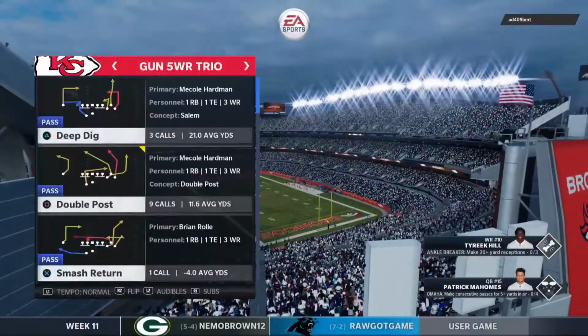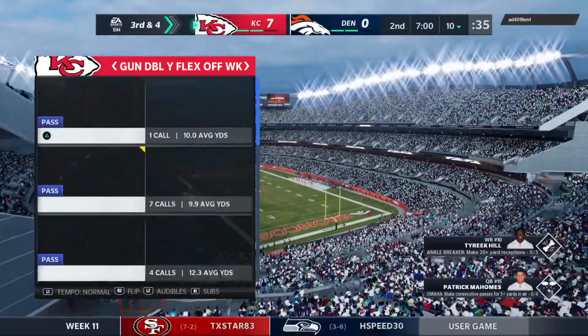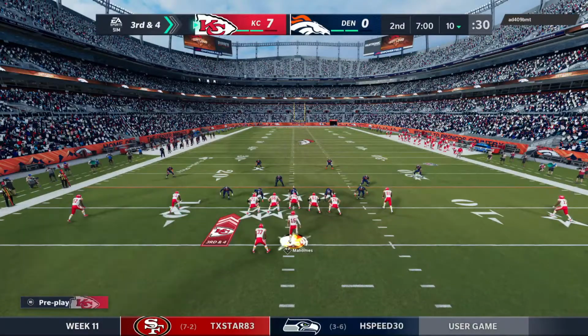After 7-0 on EA Sports. Score, Chiefs 7, Broncos nothing. They had the catch on 2nd down, but it didn't help at all, and now they're looking at 3rd down here.